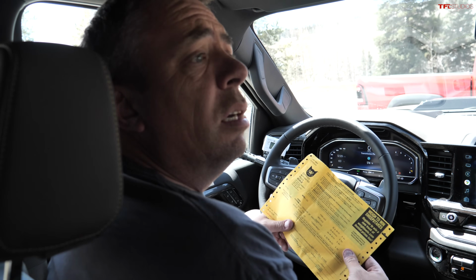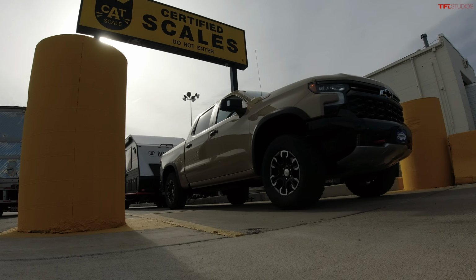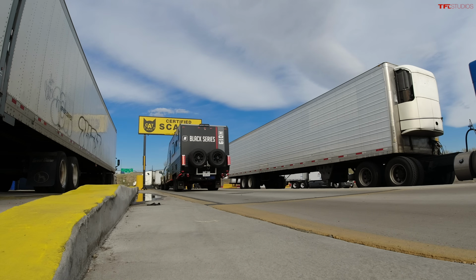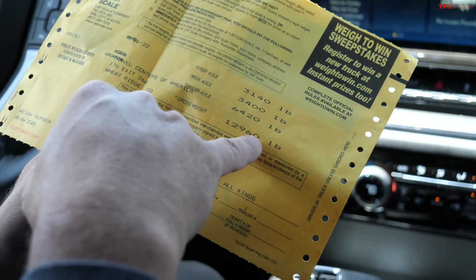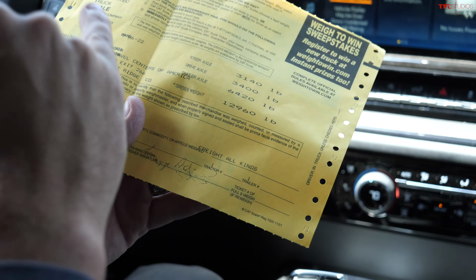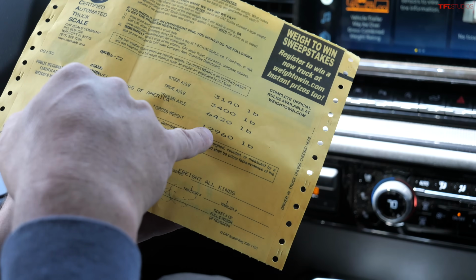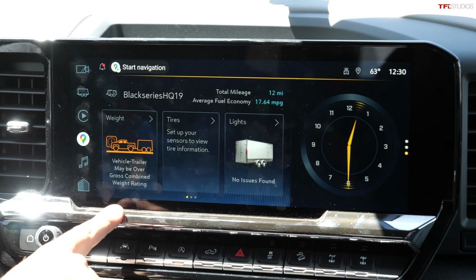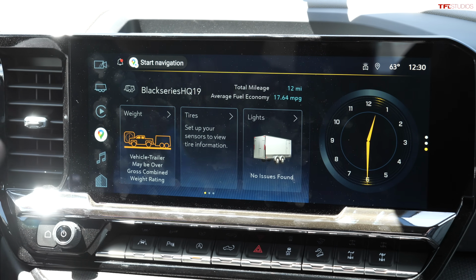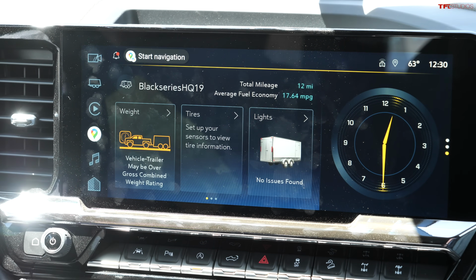Nathan, I wasn't lying. I know you weren't thinking that. But I went to the scales this morning early, and with me in the truck next to it, the total gross vehicle weight with the truck and trailer is 12,960, and the gross combined weight rating on this ZR2 is close to 15,000. So we have about 2,000 pounds left over. But it is telling us we may be overweight, so I think it thinks the trailer is a little bit heavier than what it is. Yeah, once again, it might have to do with the tires and just the weight and in general, the drag.